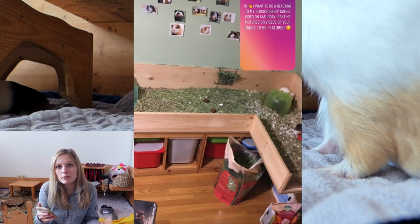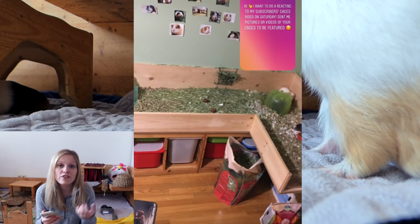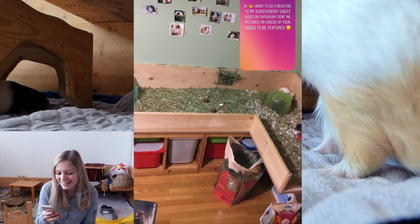Perhaps I would install a bigger hay rack. You can see the hay rack is really small, just so that you don't have to refill it all the time and the hay lasts a little bit longer. But other than that, I think this is a really great cage and I really like it.